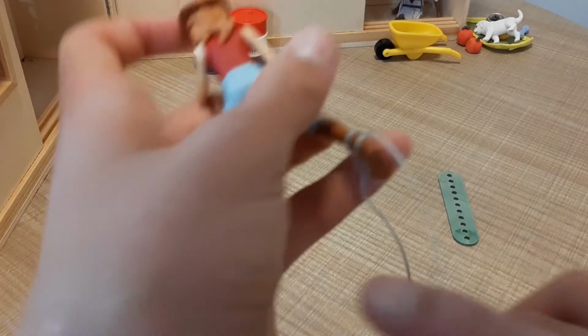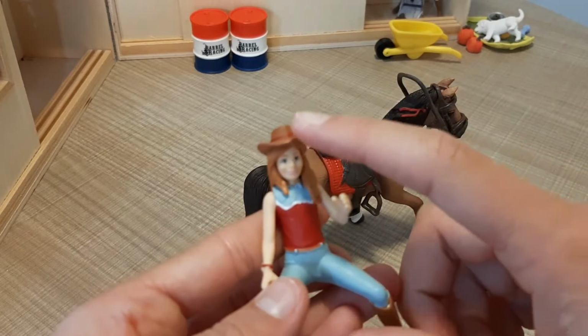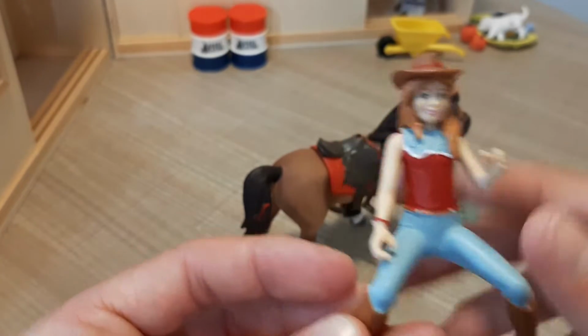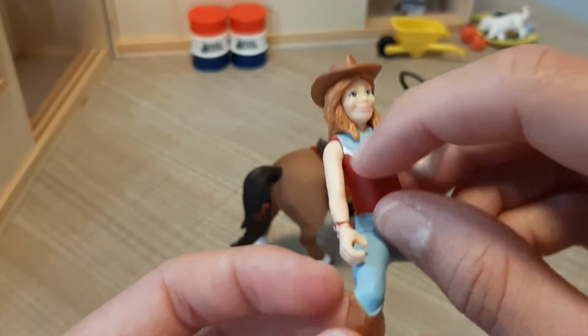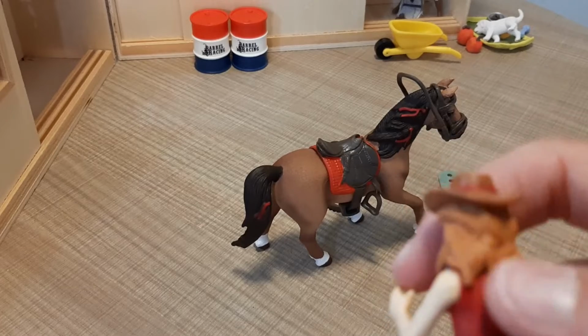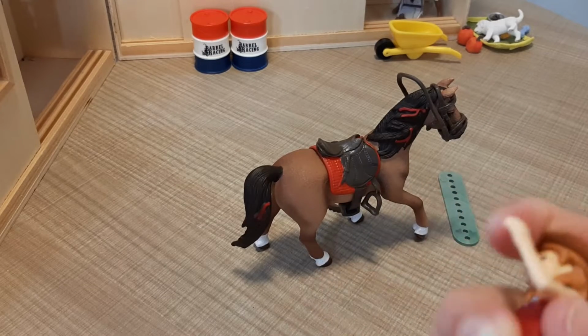Oh, yay. Hannah is free. Hi, Hannah. It is so nice to meet you. Oh, my goodness. She's got some detail on this shirt. And then her hair is so pretty. It's like 3D there. They did that.